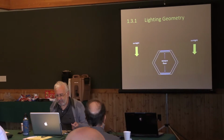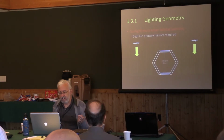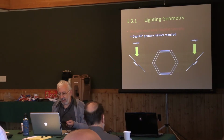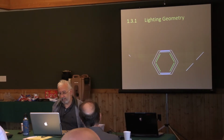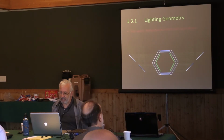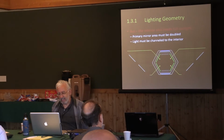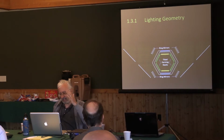Now we're getting to the light engineering part of it, and this turns out to be a big driver. So the conventional 45-degree mirror arrangement is what you have to do in this situation. And now we come face to face with the problem that I mentioned earlier: you want all your agriculture to be in the walls where it's not taking up floor space, but then it takes up all the light. So you've got to find a way to get light through that. You need more mirror size. Larger mirrors, and you have to angle the light into the interior, and you can do that by tilting the farming stacks so there's a slot between them for the light to get inside.